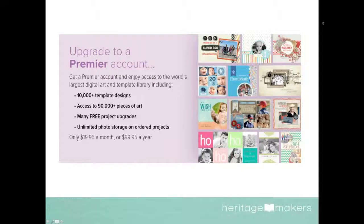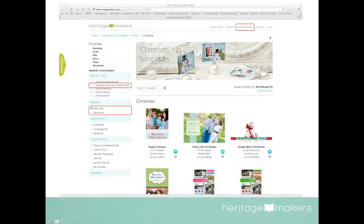If we go back to that Studio page, that template gallery page right here, you can see I'm looking at projects here. I've clicked on greeting cards, and what I'm showing right now under Premier, it says Basic. This is a basic account. You can see we have 154 card templates, Christmas card or holiday templates for greeting cards. Now, if that's not enough for you, if we clicked on Premier, if you had a Premier account, you'd see over 1,000 more. So with a basic account, you can really do just amazing things. With a Premier account, you have really the sky's the limit.